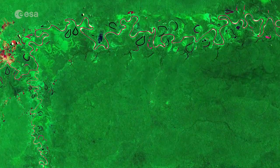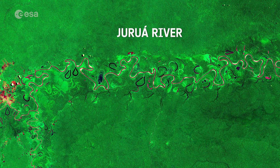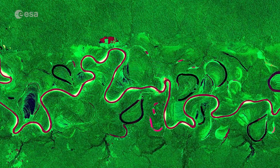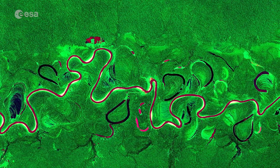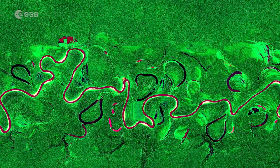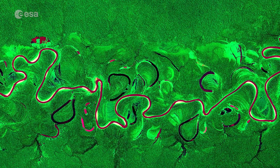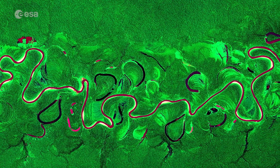In the top of the image, the Juruá River, the most winding river in the Amazon basin, is visible. The river is turbid, with relatively high nutrient levels. The river here appears in shades of maroon and magenta, as the reflected sunlight from the water's surface consists of a mix of mainly blue and green, while the reflection in the near infrared is almost zero, leading to the colors we see here.